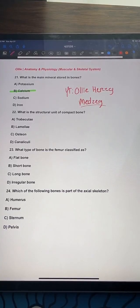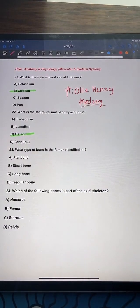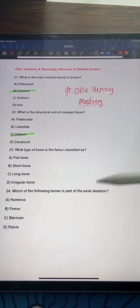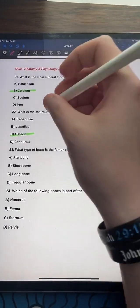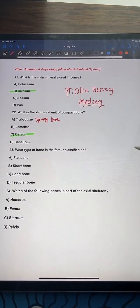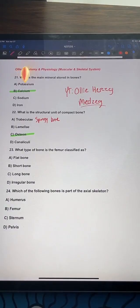What is the structural unit of compact bone? The answer is an osteon. So an osteon is also known as the Haversian system. It's a structural unit of compact bone. It has concentric layers around the bone tissue that surround the central canal that has the blood vessels. The trabeculae are part of spongy bone, not compact bone. The lamellae are the layers of bone tissue within the osteon. The canaliculi are the tiny channels that connect osteocytes within the bone tissue.